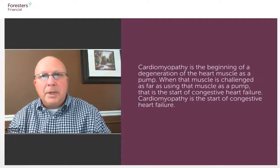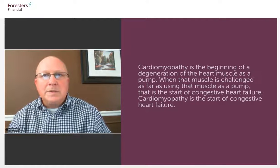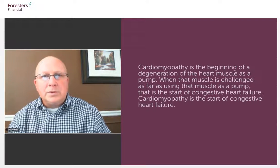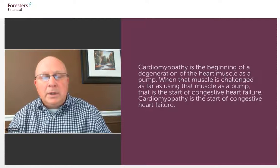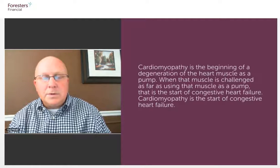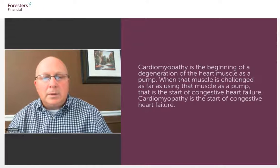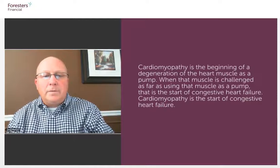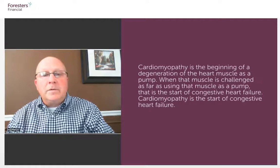The heart acts in many different ways. It's an electrical machine. It's got arteries inside of it, so blood flows through the heart muscle to give itself fuel and oxygen. And then the heart itself is simply a muscle. And when that muscle starts to be challenged as far as using that muscle as a pump, that is the start of congestive heart failure. And cardiomyopathy really is the start of congestive heart failure.